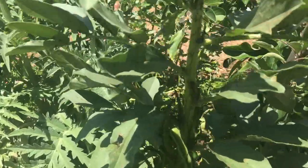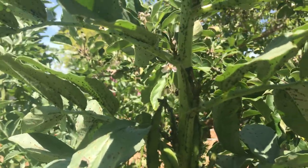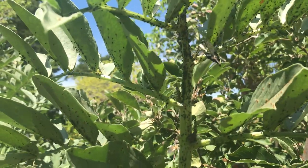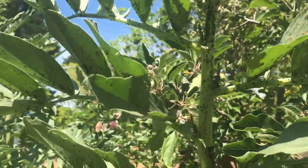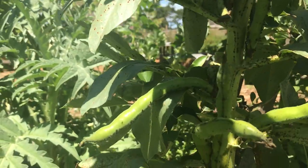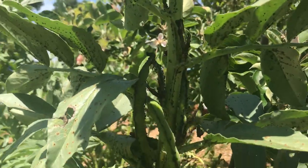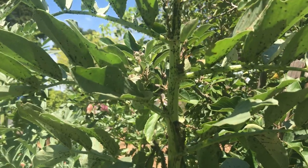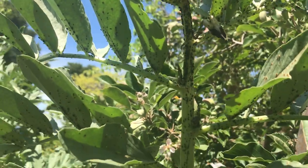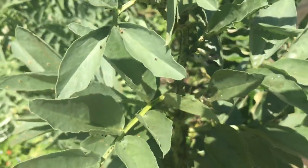Maybe you saw here these little black insects that I noticed last week as well. And I did some research and I looked them up. They're black bean aphids, and they are actually sucking the sap out of the plant, the fava bean itself. And they're making our plant more vulnerable to pests also, and other little viruses.